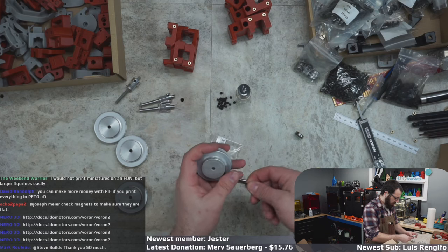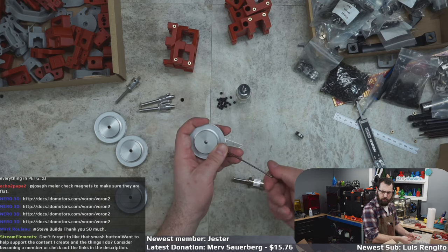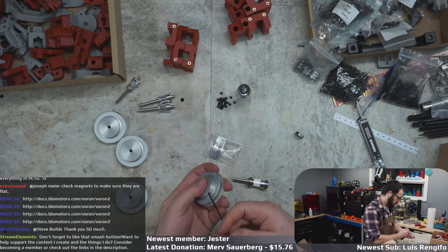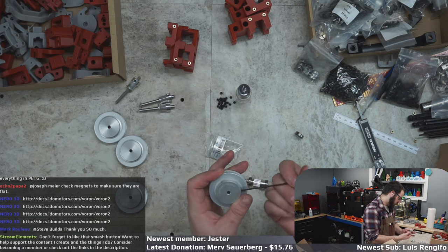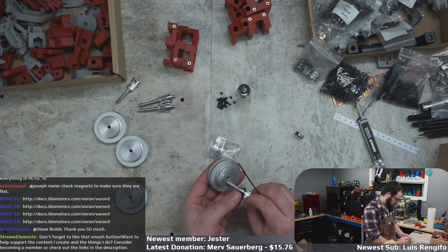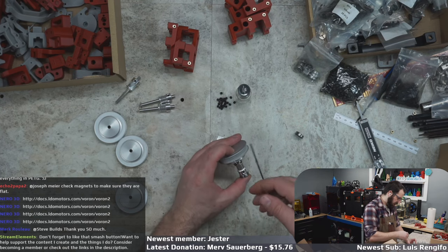And I'm not putting any Loctite on these threads because these come with thread locker pre-applied. And when you tighten these up, you want everything squished together.